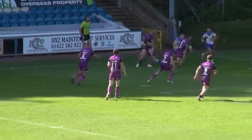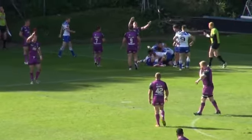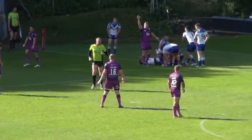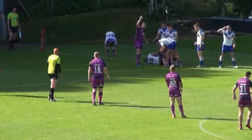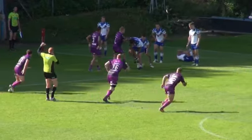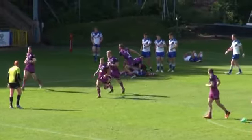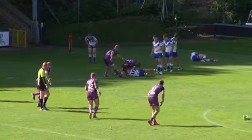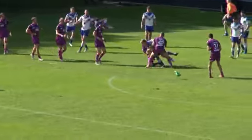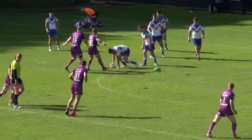There goes Blackmore for the corner. Got Worthington. No, he's held up. Held up on the last tackle. And we have a player down for Halifax, do we? Yes, we do. Luke Adamson is down and has stayed down. The referee happy enough to let play go on though. And Luke Adamson looks to be in a lot of trouble there. Looks like his knee.